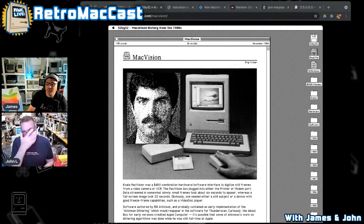So the MacVision was very powerful for the day. A piece of hardware that allows you to digitize any NTSC signal that you could connect to this little box. And then you'd have a bitmap digitized version of it that you could take and do whatever you want with it, import it. This is the heyday of desktop publishing, so any way to get images into your Mac for use in publications. And it would cost you, at the time, $400, which is roughly $1,000 in today's money.